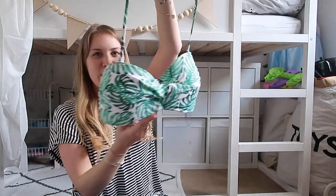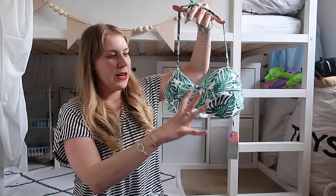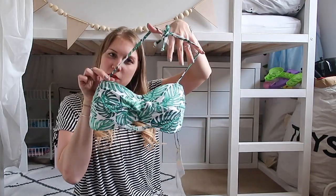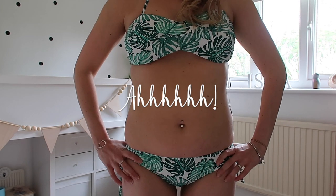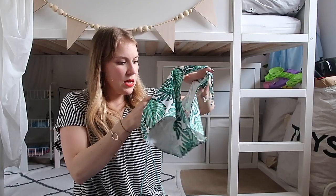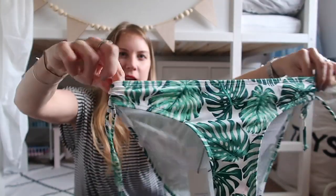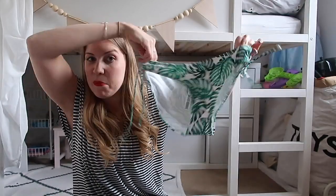So this top, I really like that print. How cool is that? And I know that these sort of shapes of bikinis look alright on me, so that's great. The top was only £3. And I think you can take the straps off as well. Not 100% sure I'm going to be brave enough to try this on for you, but I might. And these are the bottoms. They were £4, I believe. Nope, £3 as well. And they've got that tie bit, but it's not a tie, if you know what I mean. It's a proper fitted bottom, but just a tie detail to make them a bit more dressy.